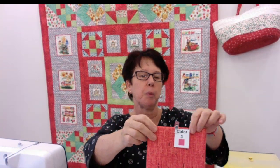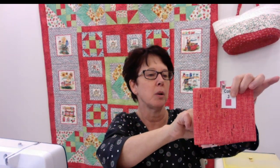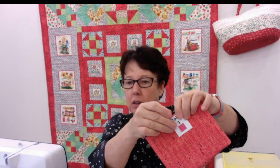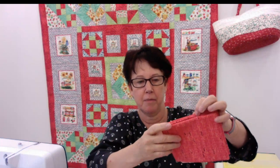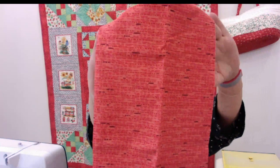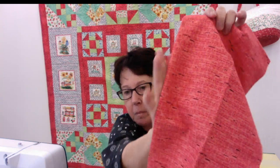Okay, number three is easier to tell. Number three is like a stripe, and it's got almost a dark purple little stripe in it. Can you see that? That's number three. All right, let me open it up so that you can see more of the fabric. There's more of the fabric. Make sure you got it. So that one is number three.